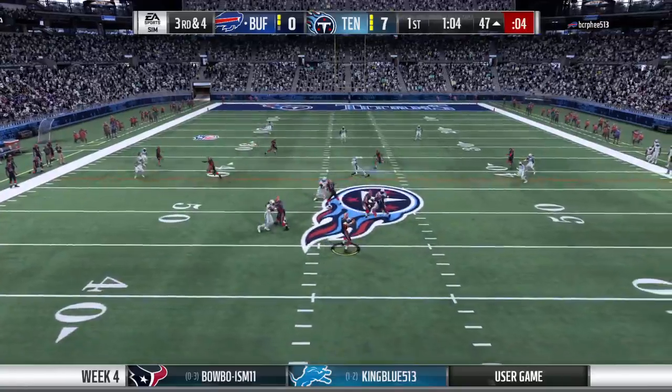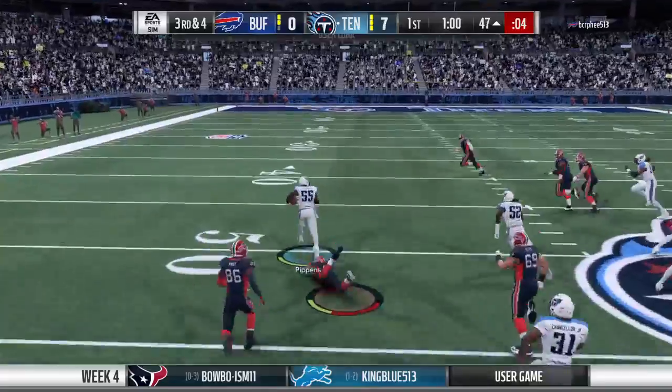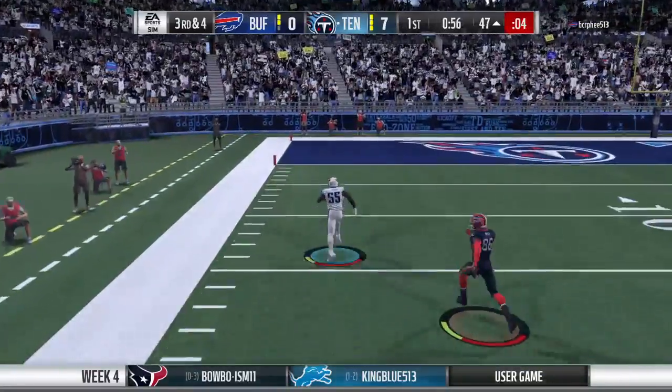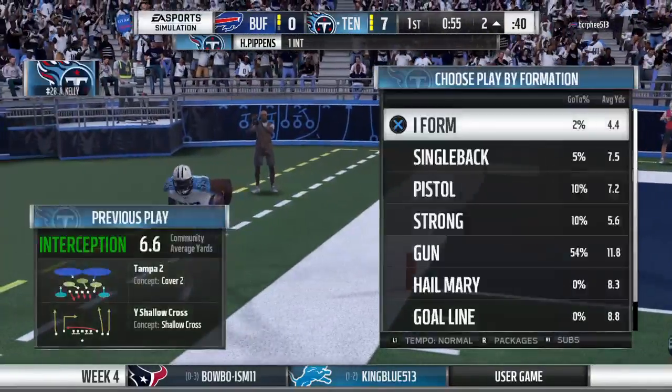They'll look to throw here. He rifles one that's intercepted. Picked off at the 39. There he goes, left side. He had his eyes on the end zone.